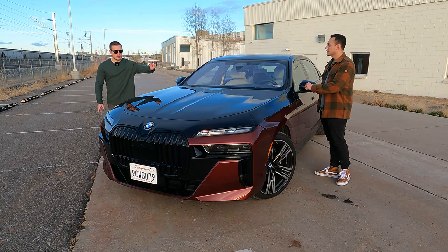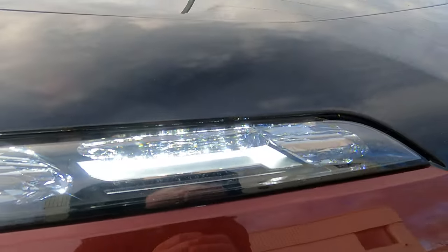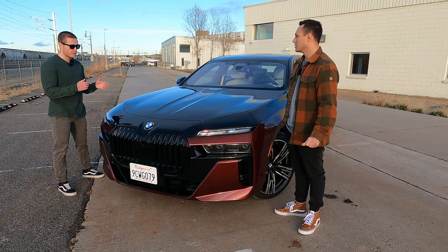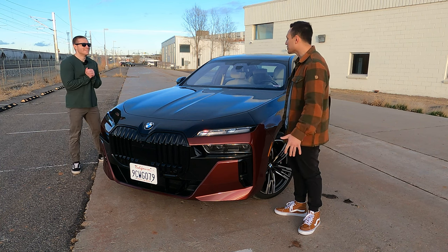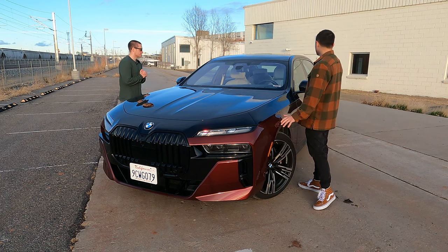Oh, one other thing before we go to the back, though. The headlights have Swarovski crystals in them, which is very cool. Yes, which is super cool. And they are also amazing. They work really well. That's the baller bright stuff that I expected. 160 or whatever this thing is. I want dumb stuff like that. But anyways, we go into the rear.